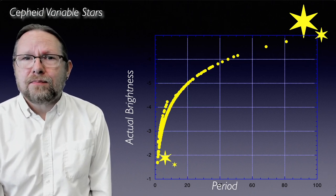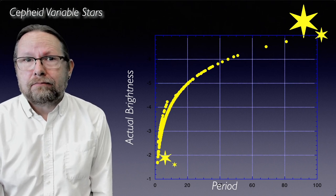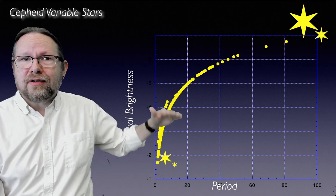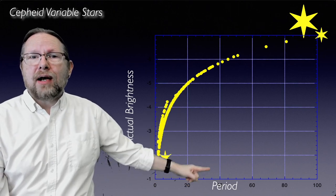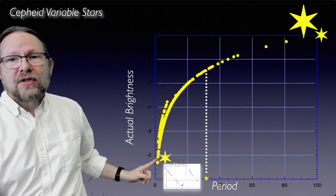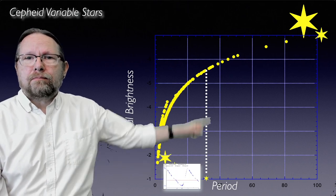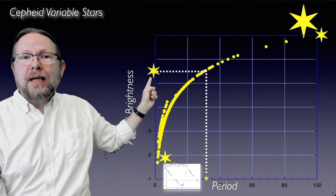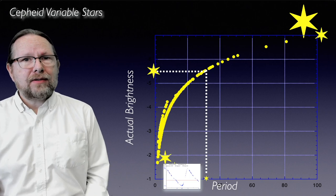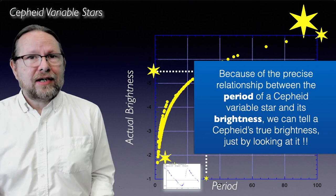What that means is, if you look at a Cepheid variable star that's very far away, and you just measure its period, how quickly it changes its brightness, you can come to this graph and say, aha, that's a Cepheid variable, I know what its brightness is. Okay? If it's got a period of 40 days or whatever, and I plot that on my graph, I know immediately its actual brightness, not just its apparent brightness, its actual luminosity. That makes Cepheid variables a standard candle.